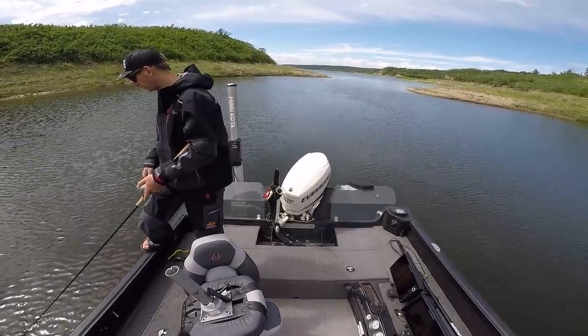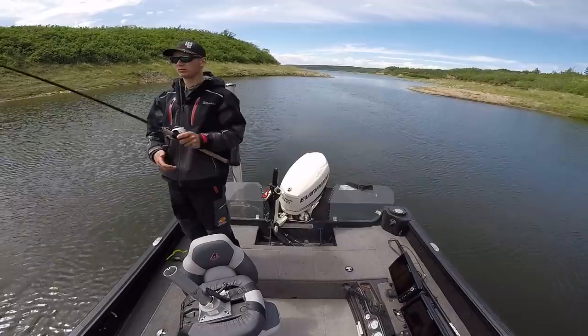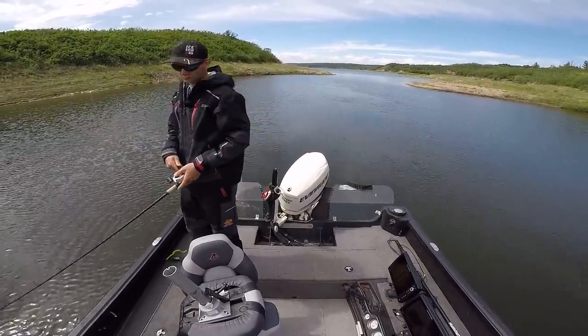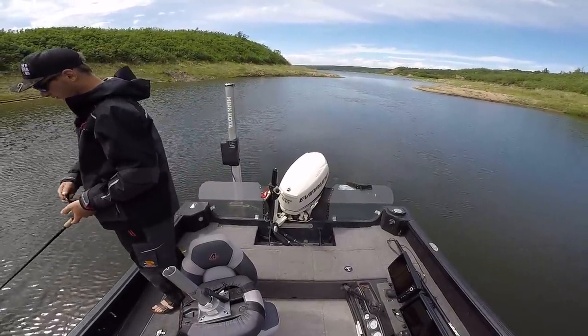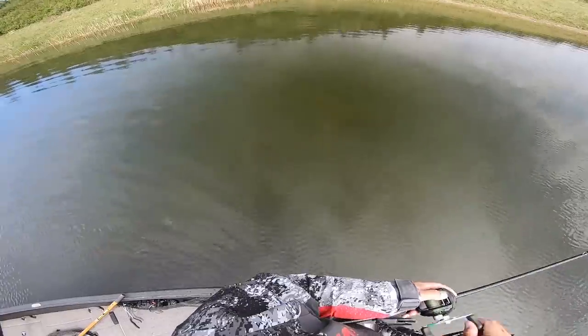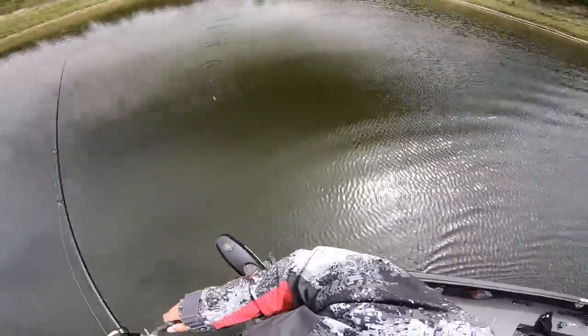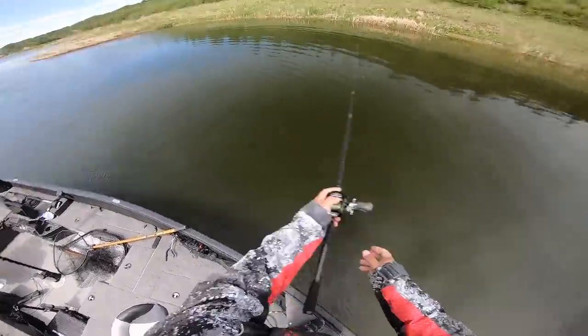Ooh, better one. Way better one. That was a better fish. Followed you in? Yeah. That was a way better fish. That was high 30s. Oh, there's another one right here too. Oh, there's two of them there. I might have to get out the Frostbite Dragon Slayer for those fish.